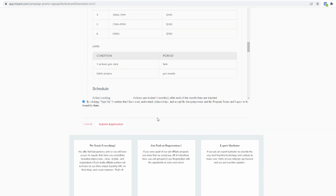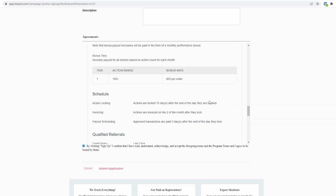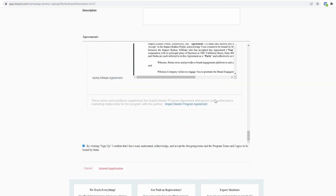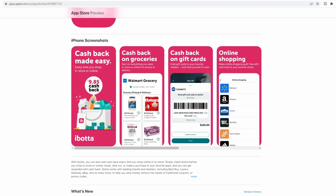A special referral link will be given to you when your application is accepted, and you can share it with others. When someone clicks on it and they've registered, you will receive $2 for each registration, and they will be directed to a page where they can get the app for free and start saving money and earning a profit.